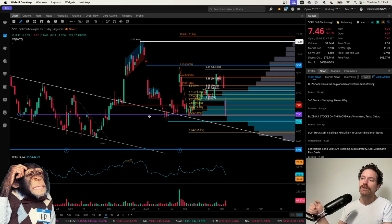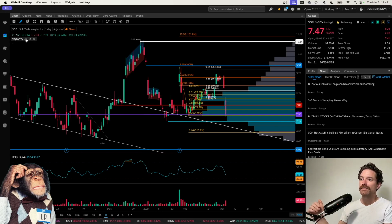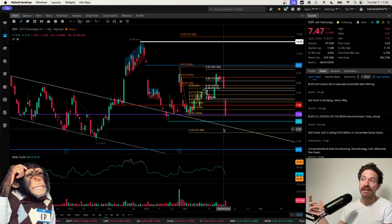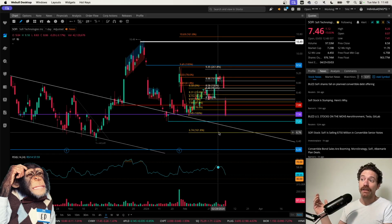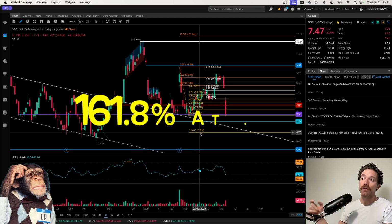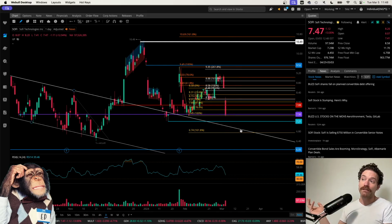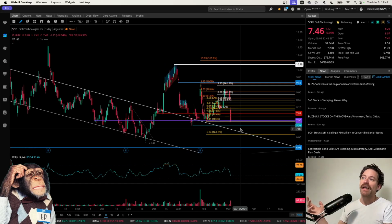But if not, if we do break lower, as you can see, this green line that I just went over does correspond with kind of the next level down in the volume shelf. So hopefully 720, 725 holds, if we do break below 745. And then the next level down that I see, if 720 or $7 does not hold, would be the 1.618 from this yellow retracement here. And that is at a price of $6.74. And that could also correspond with testing the white downtrend, which, as you notice, is this parallel channel.